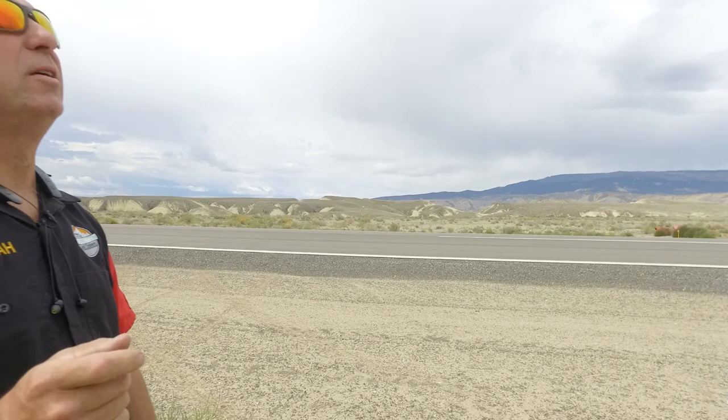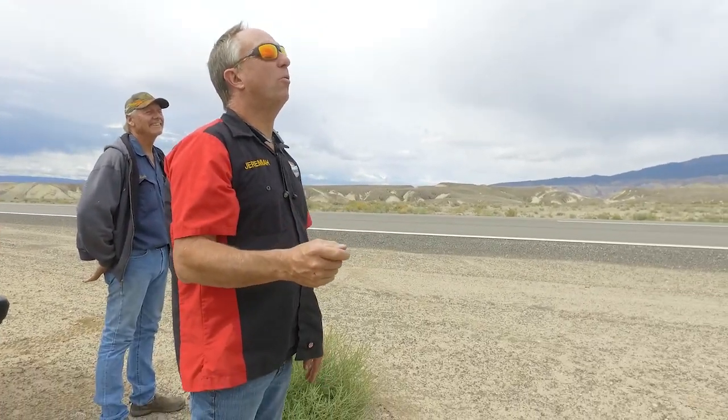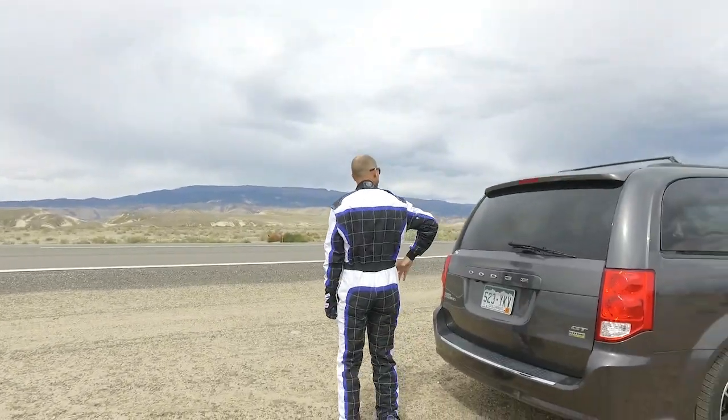He's not even landing, man. He's just practicing. Is he going to do more than one? I doubt it. The winds are fixing to pick up.